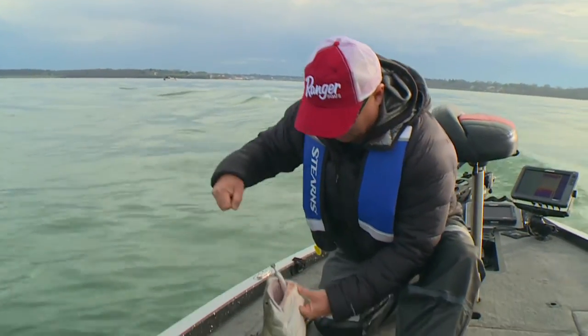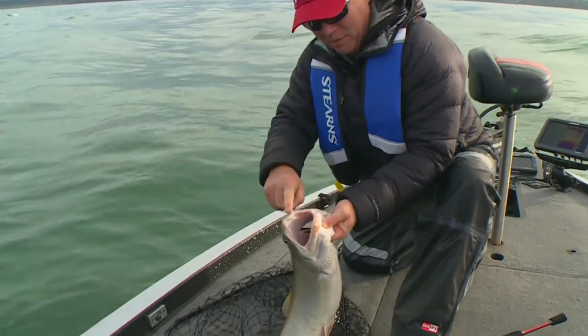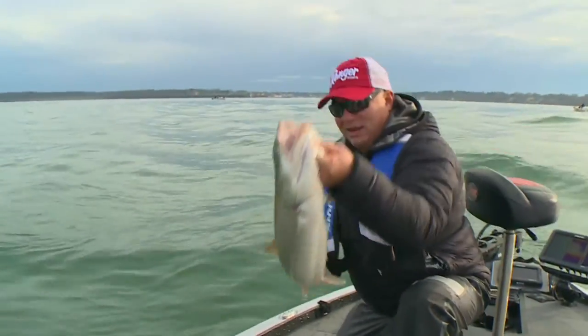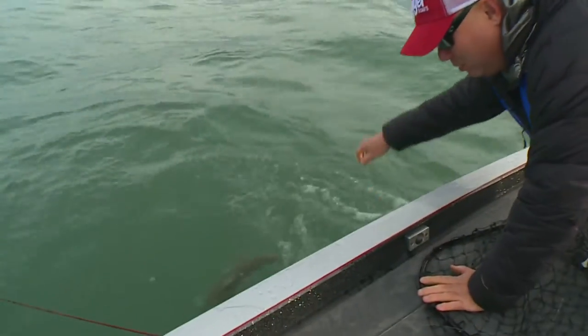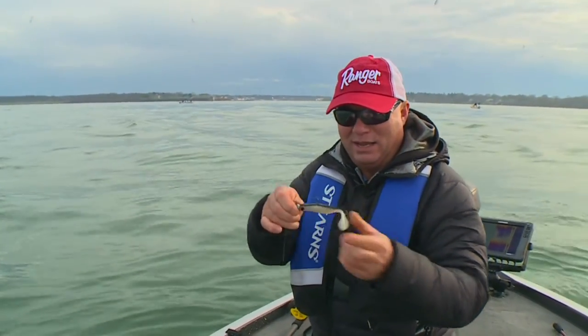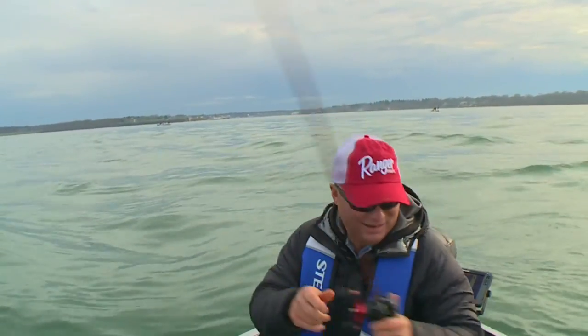And there's so many fish like this there. He looks like he's been caught before. You can see his jaw's got just a funny little hook in it here. But nice size Laker. Whoa, buddy. All right. Yeah, I got to straighten up the swim bait a little bit. And back in action. Time for another drift.